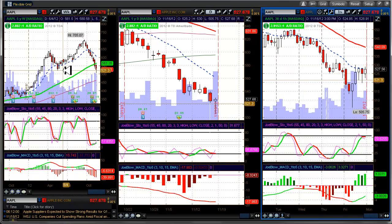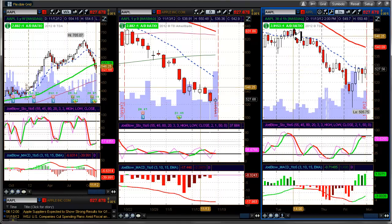We do have a support here at about 521, and you can see that it pretty much bounced right off of 525 over here on this chart. So look at where my crosshairs are on this 1 hour chart, and then look at where they end up aligning to over here on the daily chart.